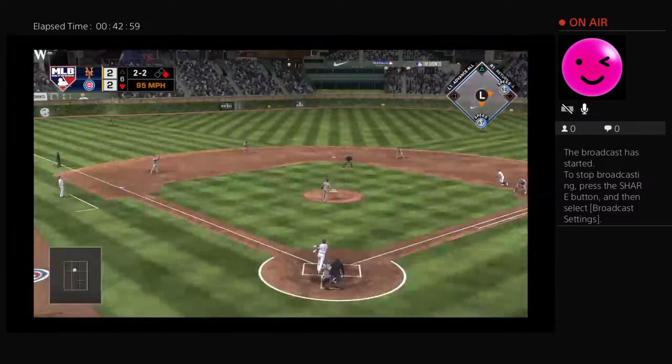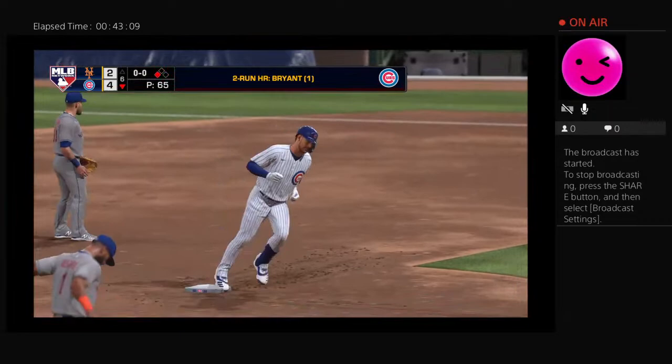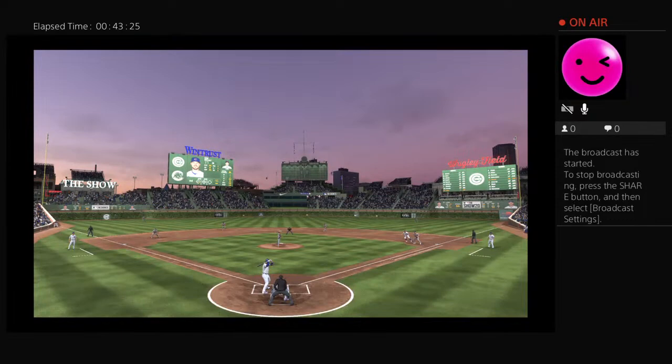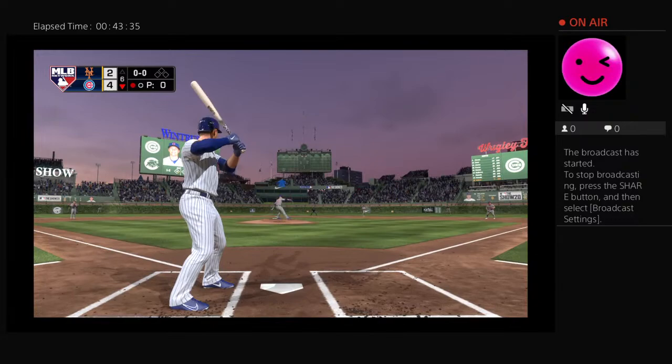Oh, forget about this one. Ba-ba-booey. Into the bleachers and out of here. Chris Bryant plates a pair with a home run, and it gives the Cubs a 4-2 lead. Well, I'm excited to check the home run numbers that come out on Show Track, because that was just one of the most impressive launches we've seen in a good while. And as the numbers come in, that ball was projected to have carried over 460 feet. An amazing show of strength.